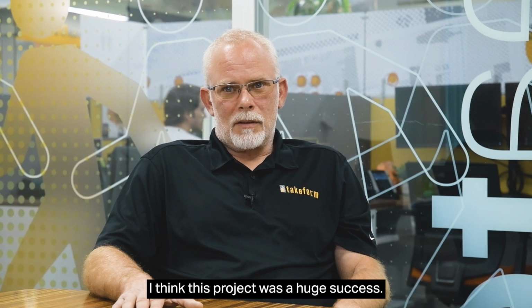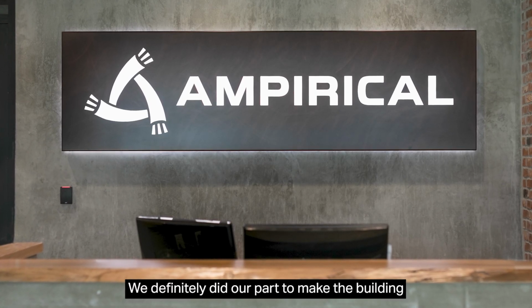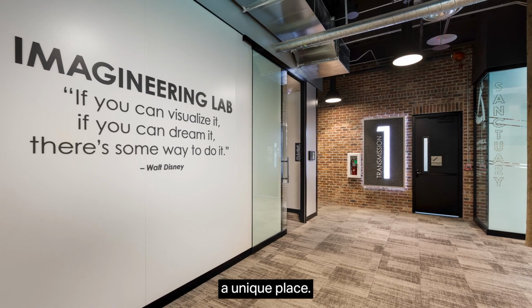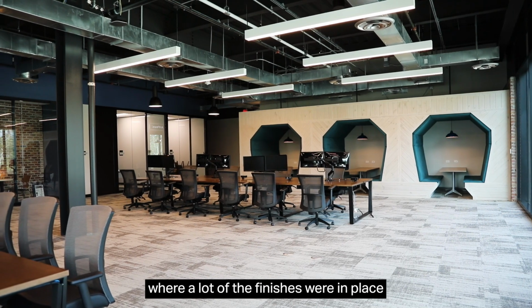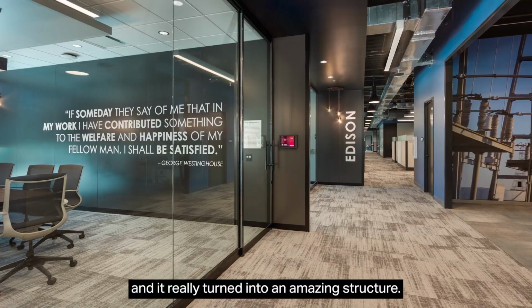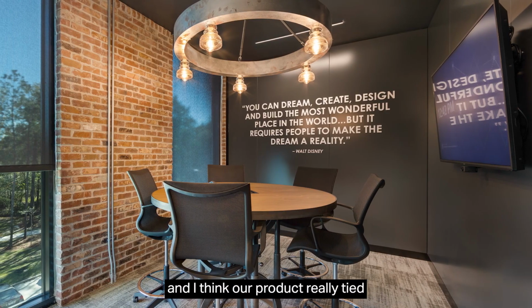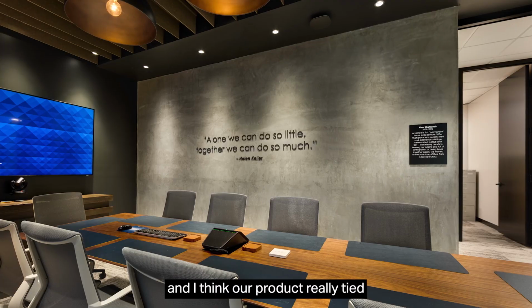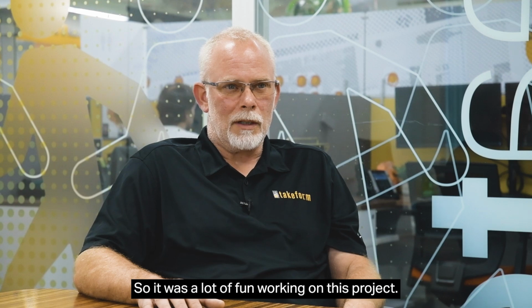I think this project was a huge success. We definitely did our part to make the building a unique place. After a couple trips down there, it got to a point where a lot of the finishes were in place, and it really turned into an amazing structure. They're very proud of the environment that they work in and what they do. And I think our product really tied all of that together for them. So it was a lot of fun working on this project.